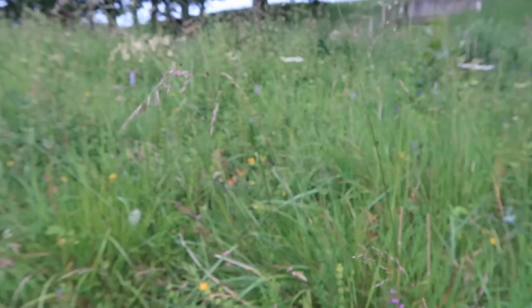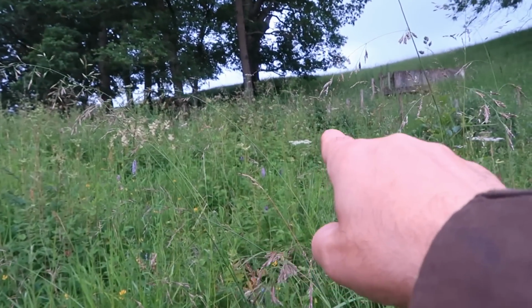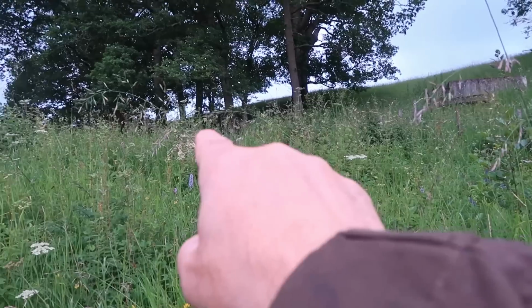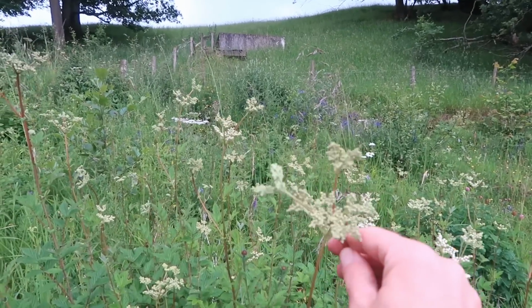Secondly, and I've seen a few of these this morning dotted about, I'll just show you the main group first. So as we look at the grassland, there's all sorts of things in it. You've got the hogweed there, there we go, that's the hogweed. You've got meadowsweet in the background. This is meadowsweet here, just here, look, that's meadowsweet.